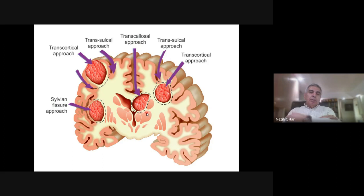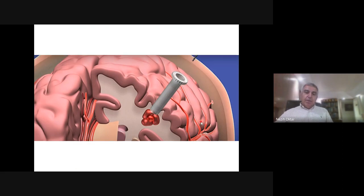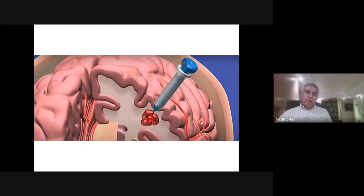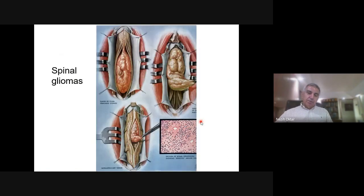But sometimes tumors are not circumscribed like here. They may be diffuse or deeper in the brain. We use the stereotactic biopsy technique here, you see, not using general anesthesia, and only two holes here. You get the biopsy, and this is enough for neuropathologists to do the diagnosis. And then we use other types of treatments.